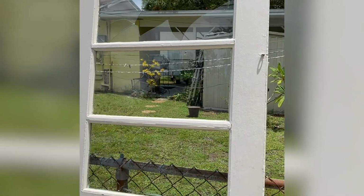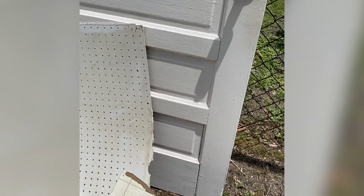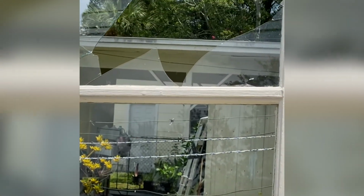I wanted to keep this door. This is what people do when I say make sure to keep this door.